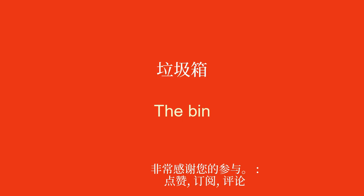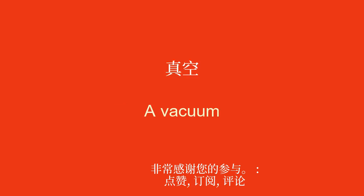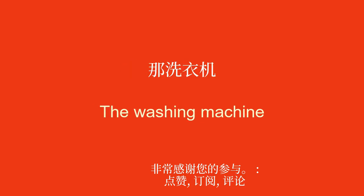The bin. The trash collects. A vacuum. A vacuum cleaner sucks.